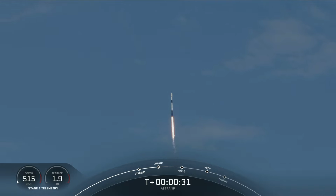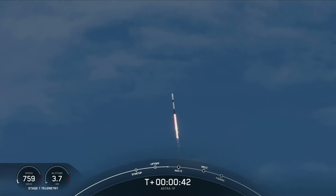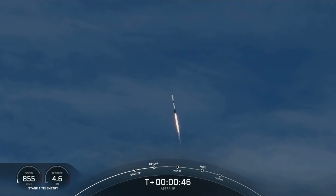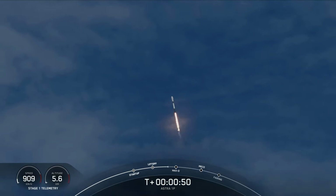We're at T-plus 33 seconds and counting. Falcon 9 has successfully lifted off from Space Launch Complex 40, carrying the Astra 1P satellite. After clearing the tower, we tilted or gimbaled the engines to initiate a roll maneuver. Power and telemetry nominal. And you may notice that in the Stage 1 camera view.